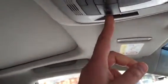Let me start the car up for you. I'm going to try and hold this back so you can see. There's an open button there, and that will reveal the fantastic panoramic sunroof that you can see there.